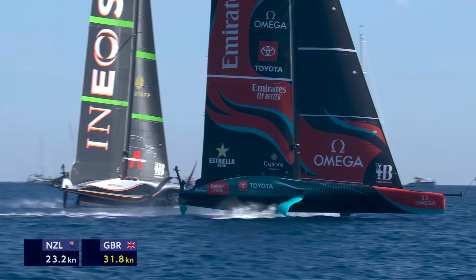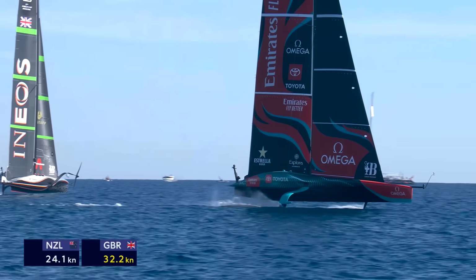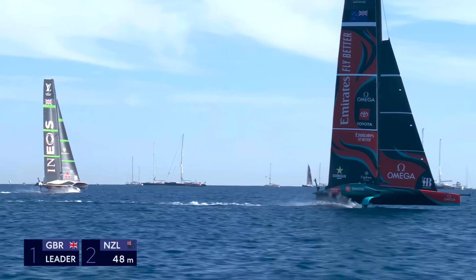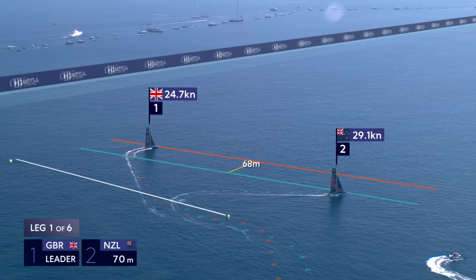That's a big moment. Surely Emirates Team New Zealand having to tap away. British winning that start. Okay, so we are in a little lifty, but nice phase. It was pretty even that start, wasn't it? The British were slightly faster, 1 knot faster.